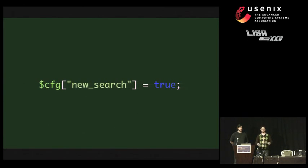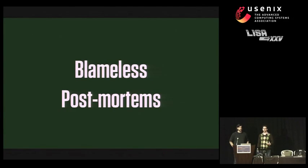And that's all fine and good. The other big part of this is what to do when something goes wrong, how you recover and how you make sure things don't happen again. And that comes into postmortems, right?